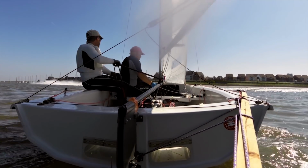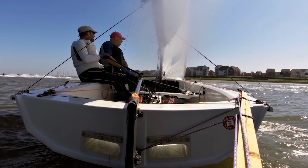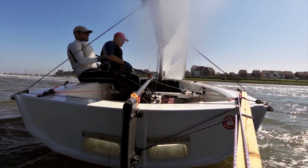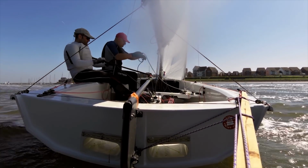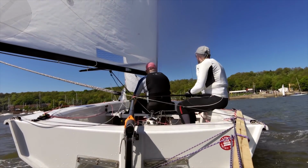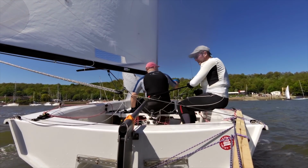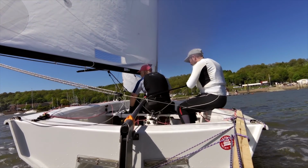It's not fast by modern dinghy standards, and to be fair, when it gets up on the plane, it kind of splashes and makes a bit more noise, but it doesn't really go that much quicker, not in the way that a modern fast boat does. But it does it in quite an elegant and refined way, and because it's nice and stable, you don't have to worry about it falling over all the time, so you can sit back and enjoy the sail.